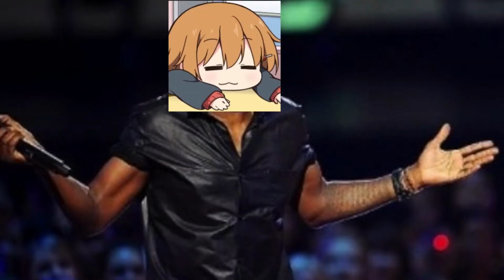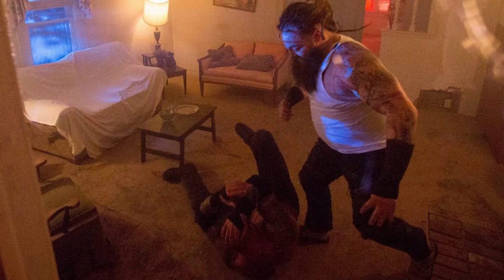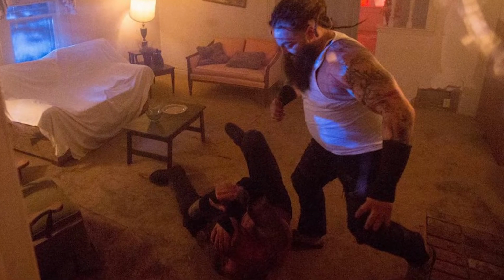I don't know if this house has an official name or if what I'm calling it is its official name, but Randy Orton and Bray Wyatt fought in this house during their House of Horrors match, so that's what I'm going to be calling this house. The House of Horrors is horrifyingly bad. First off, creepy babies on the ceiling. Why?